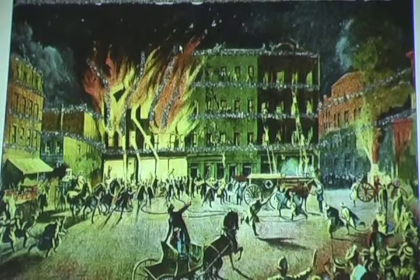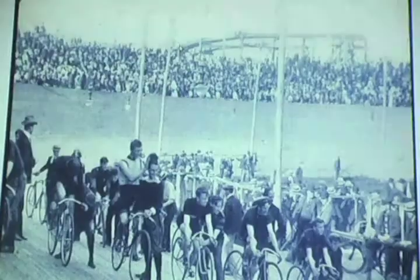Back then, we had the captive audience. Nobody had any place to go because they couldn't get there. They didn't have any money. If they did, they were willing to spend $1 maybe to spend the day down at Revere Beach.